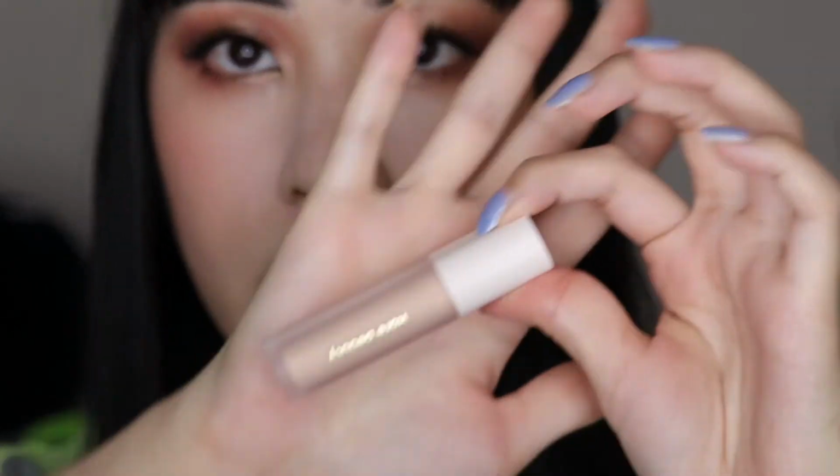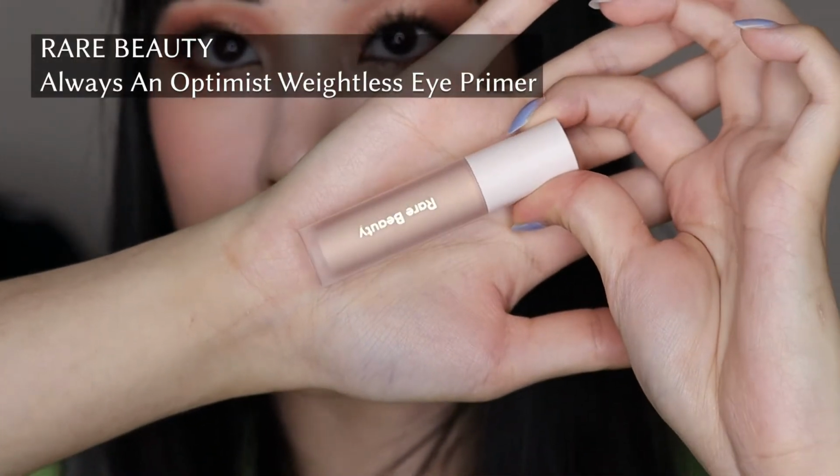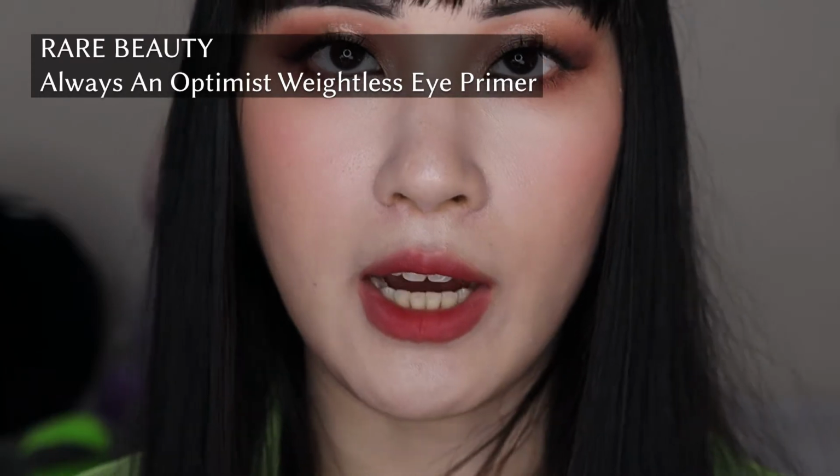And now for eye primer, I have really been enjoying the Rare Beauty one. You guys have seen me use this a lot. It's a really great basic eye primer that still has a little bit of tint so that it kind of blanks out and perfects your eyelids just a little bit. It is not drying at all, which is kind of my biggest concern with eye primers, is that a lot of eye primers meant to really lock in your eyeshadow also just dry the heck out of my eyelids, and I just can't have that. So this is a really great one.